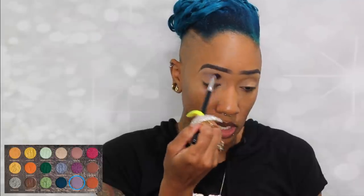I really don't know what I want to lean towards, but I want something dark. So I think I'm gonna go into Brand Castle. It's like a deep periwinkle, I guess that's what you can call it. It's not lavender, it's really deep. I'm gonna go in with my large fluffy blending brush, and we're gonna try this as my transition. Going lightly into these shadows. Remember, they are a softer formula.